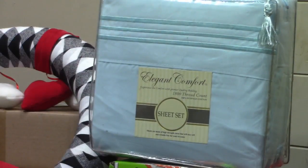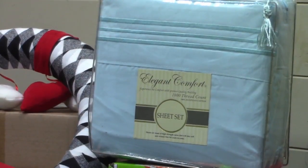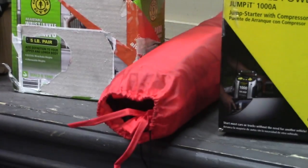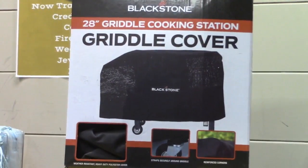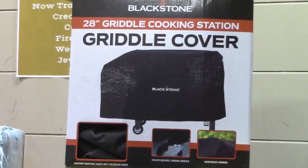A little bit of green tint to it, depending on what angle you're looking at it, I guess. Then we have a giga tint, and I'll have to get into that and show you what that is too. Then we have a Blackstone griddle cover. This is for a 28-inch griddle cover. We've sold several of those on there over the last year. So some of you out there, I'm pretty sure, have one.